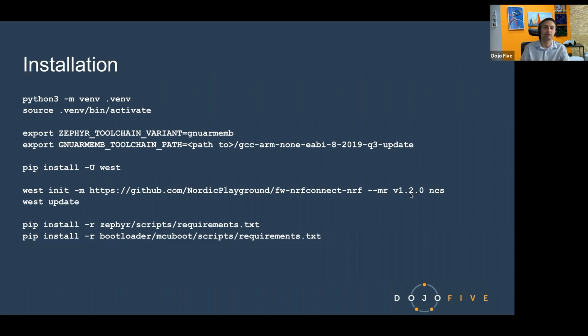And the latest version of that so far is 1.2.0. They release that at their own cadence and pull up the version of Zephyr that they support at the time. And so we'll be using 1.2.0 for now. And then once you update West, or update all the sub repos, you'll get a number of other repos which themselves have their own requirements. And this pip install command here is just installing all the requirements that Zephyr might require, or that the bootloader, which we'll be doing towards the end of the demo, may require.